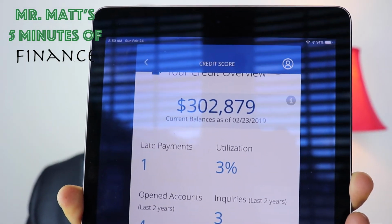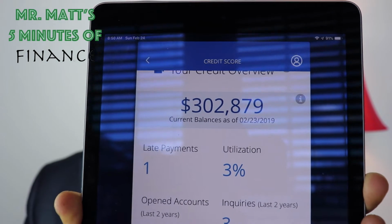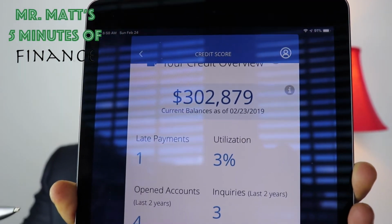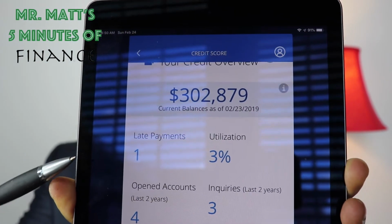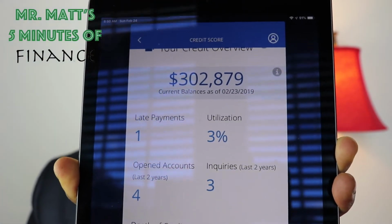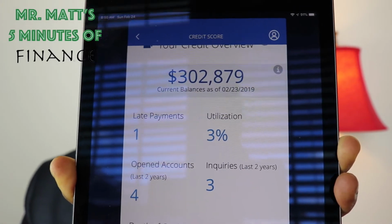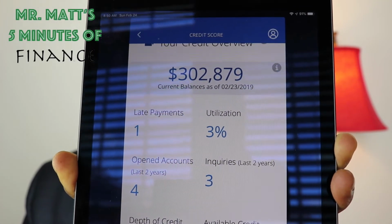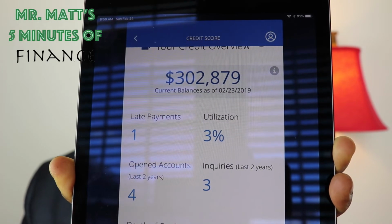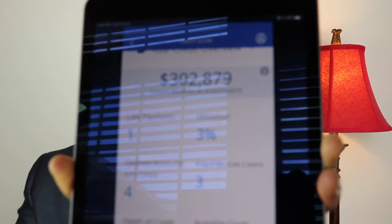It's because of mortgages. And I just added a new rental property to my portfolio, so that just increased this past year. You can also see Mr. Matt is human. Mr. Matt has one late payment that happened within the last 2 years, unfortunately, and it stays on your credit report for 7 years. So you want to try to not have any late payments, though stuff happens.